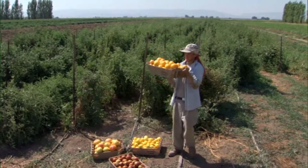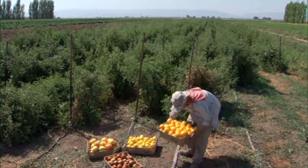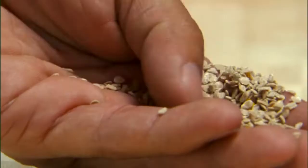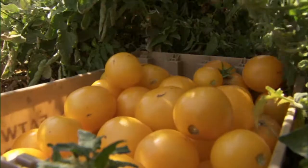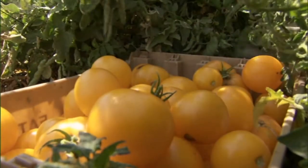Now let's follow another path to make a meal, starting with the seeds of an heirloom tomato. Everybody asks me what an heirloom tomato is. They are seeds that have been saved and selected for really good flavor. They're delicate varieties that people have nurtured in their gardens from generation to generation and passed the seed down.